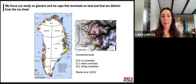So now I'll talk a little bit about our methods. So we focused our study on glaciers that terminate on land and that are distinct from the ice sheet, so that is physically detached or dynamically disconnected. And these glaciers are fed by local precipitation, and they're primarily sensitive to atmospheric climate variability and respond quickly to climate shifts.